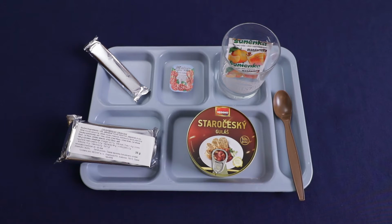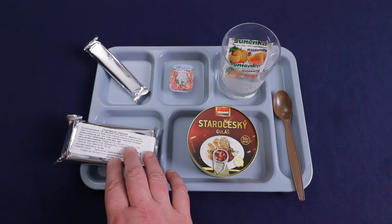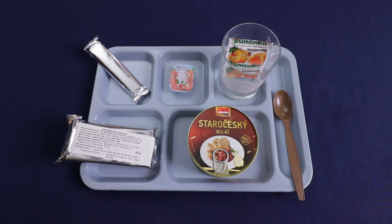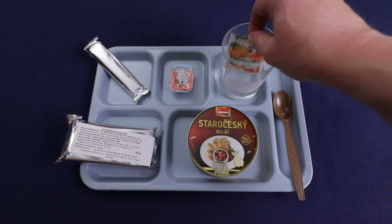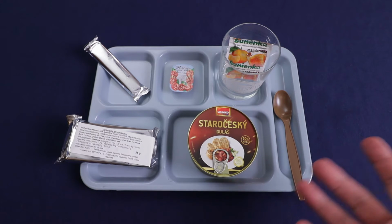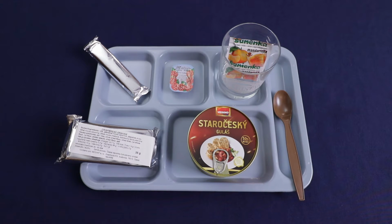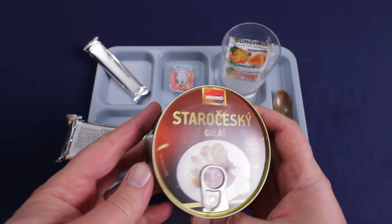Okay, everybody, here we are for lunch. And yeah, that's it. We've got our goulash, some crisp bread, a chocolate bar, a raspberry jam, and our tangerine drink. And this is why I was saying I wish there were a few more snacks, because I wouldn't mind a bag of trail mix or peanuts or raisins or something. But anyway, get this in some hot water, get it warmed up.